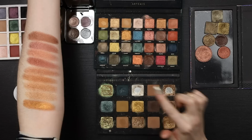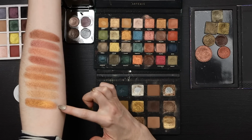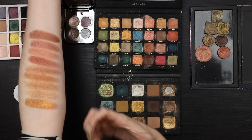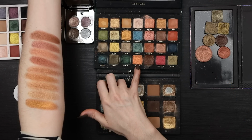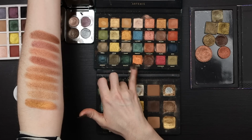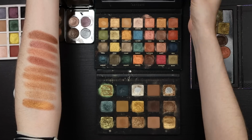I feel like for some people that bright yellow-orange bronze is probably their definition of bronze, whereas I tend to think of it more as being like a brown, more neutral or even cool-toned thing. But I think that's probably it for Artemis. Pounce is definitely copper, and the other ones, Camouflage, Pluck, Catch, and Provoke, I've swatched them all.